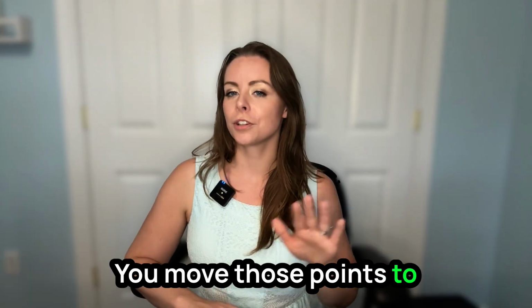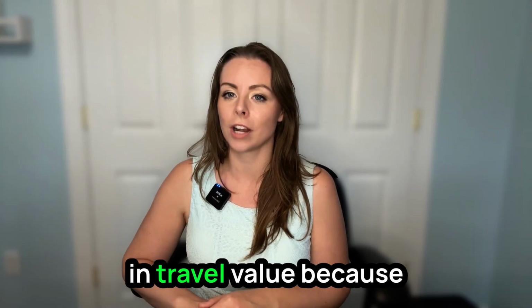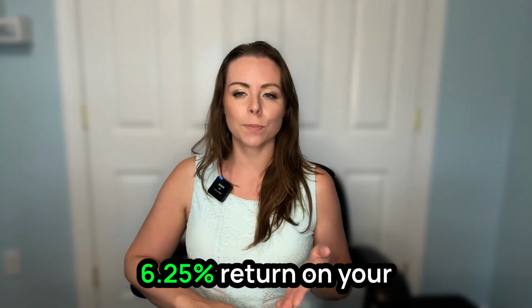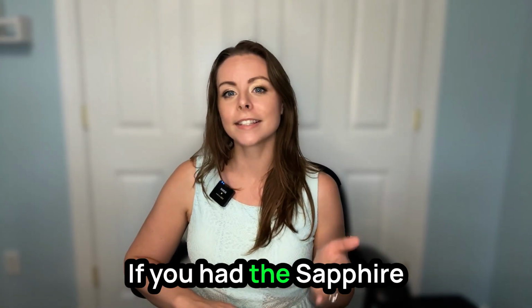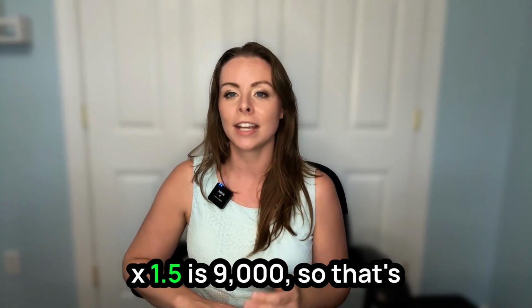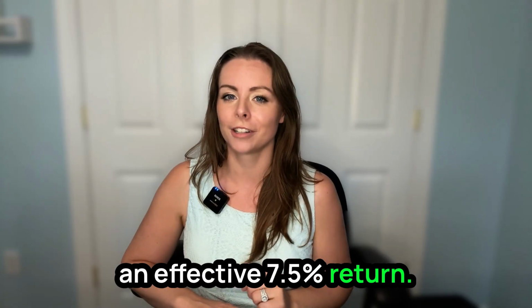You move those points to your Sapphire Preferred. Now they're worth $75 in travel value because 6,000 times 1.25 is 7,500. So that's like getting a 6.25% return on your Amazon shopping. If you had the Sapphire Reserve, those 6,000 points would be worth $90 in travel because 6,000 times 1.5 is 9,000. So that's an effective 7.5% return.